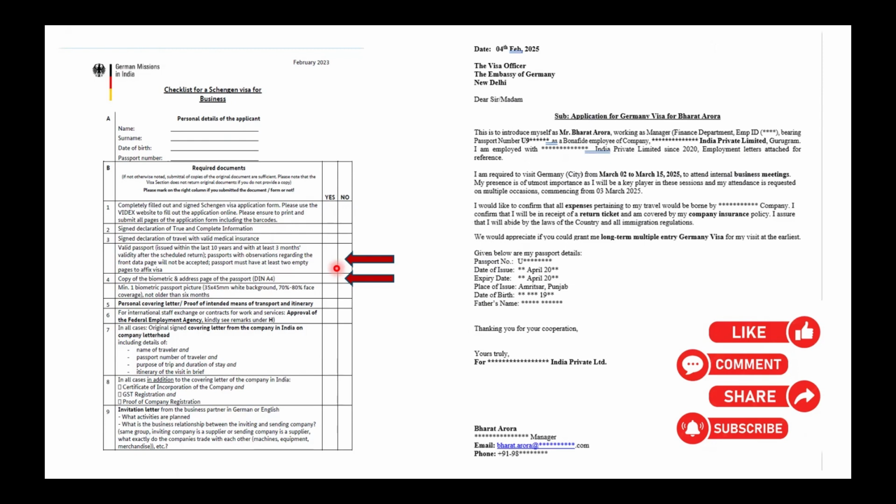Copy of biometrics and address page of the passport, DIN A4. This is nothing. It is simply the first and last page that shows your photo and your address. So take a printout of that, take a photocopy with you.